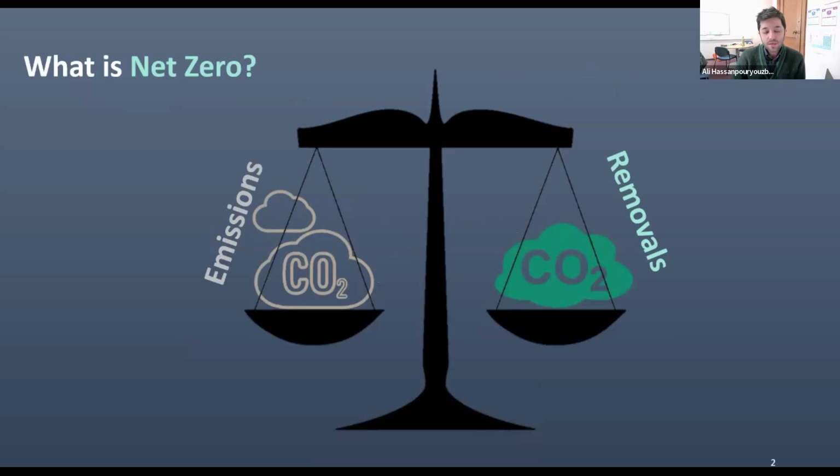Before going to the results, I just want to say why we did this work. As you know, the UK has ambitious goals of reaching net zero. What does it mean? It means for each kilogram of CO2 that we emit to the atmosphere, we capture another kilogram. So in total, the amount of CO2 we release to the atmosphere equals zero.